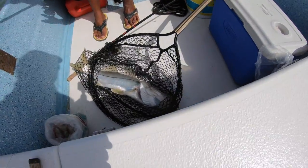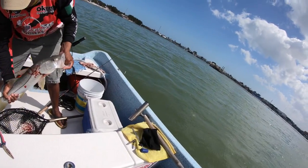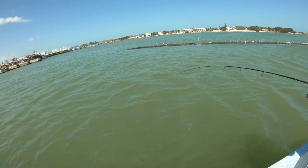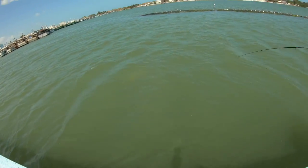Excellent. Another big 4 or 5 pound snook right there. Got him in the throw, a little bloody. Well, I tell you what, folks, the snook bite is on today. We are just slaying them. This is like number 12, I believe.